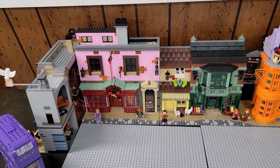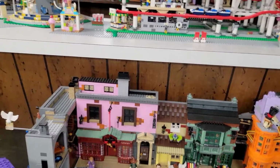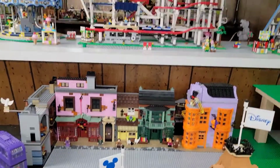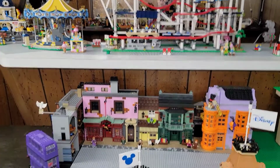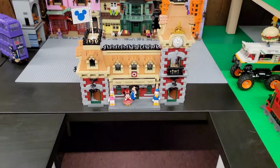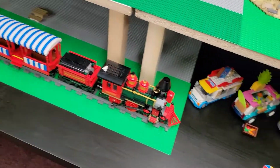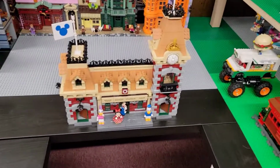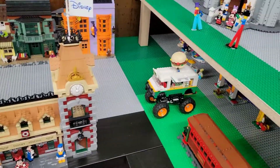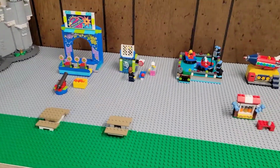And I am gonna put the new Harry Potter set, Hogsmeade, that's gonna go with this set here, and probably just keep building onto it, and that's the plan for that. And then we have our Disney train station that was in front over here, and that has just been temporarily moved over here because I had to do some other stuff, and that's where it ended up.